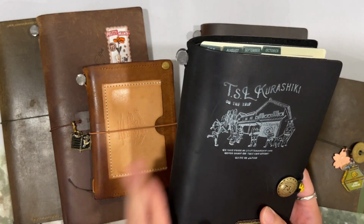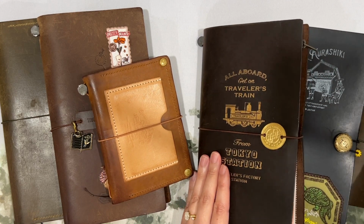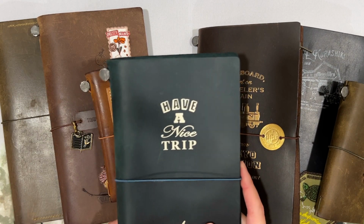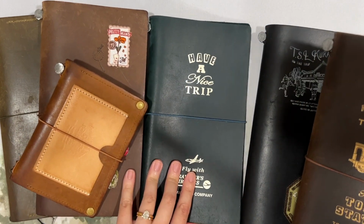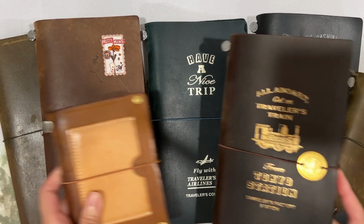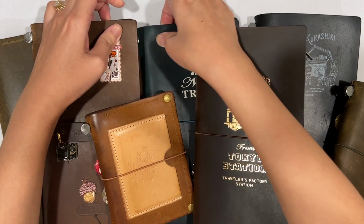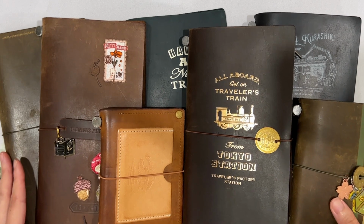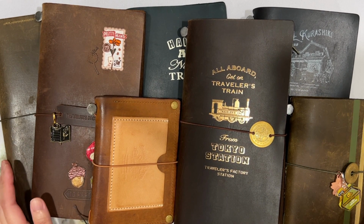This was from Kurashiki on the same trip as this one, and this was my latest, which means that the airline one is gonna fall squarely in the middle. I actually think I had this one in the middle to begin with. How funny. So it's a little chaotic here, but hopefully you can see all of them. So these are all of my traveler's notebooks.